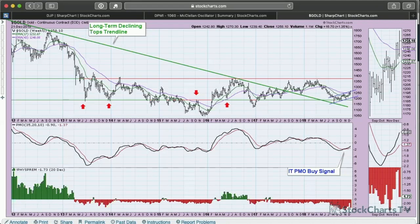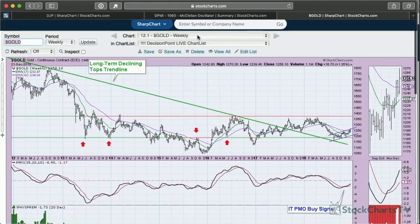But we're in the rising trend, and you can see that pop up here, ready. You've got the faster EMA getting ready to come up and cross that slower EMA. All of this is good. So I am bullish on gold.